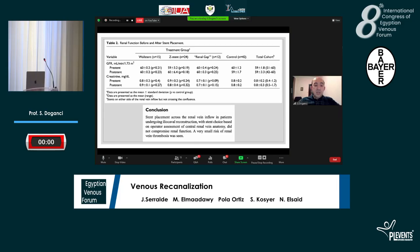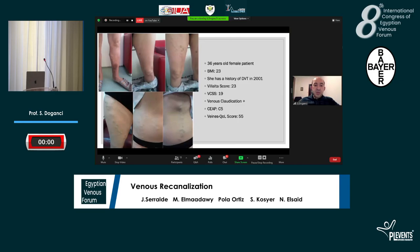But at the end, they say that stent placement across the renal vein inflow in patients undergoing iliocaval reconstruction doesn't make any difference. So we can do it regardless of the type of stenting, and we can use any type of stenting at the orifice of the renal vein. Here is an example of one of my patients.